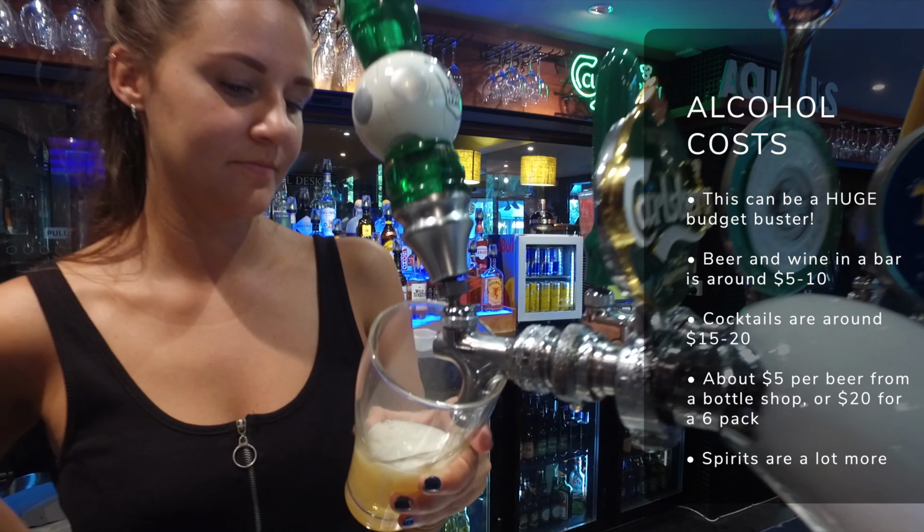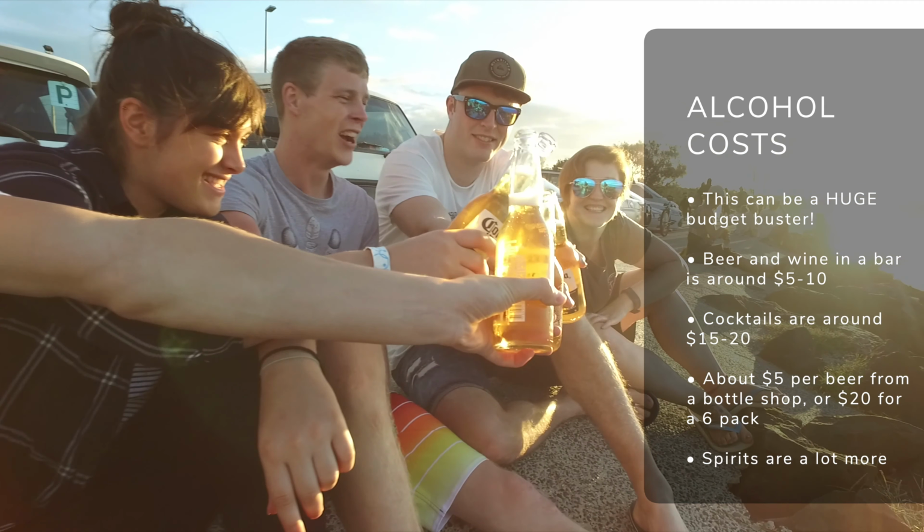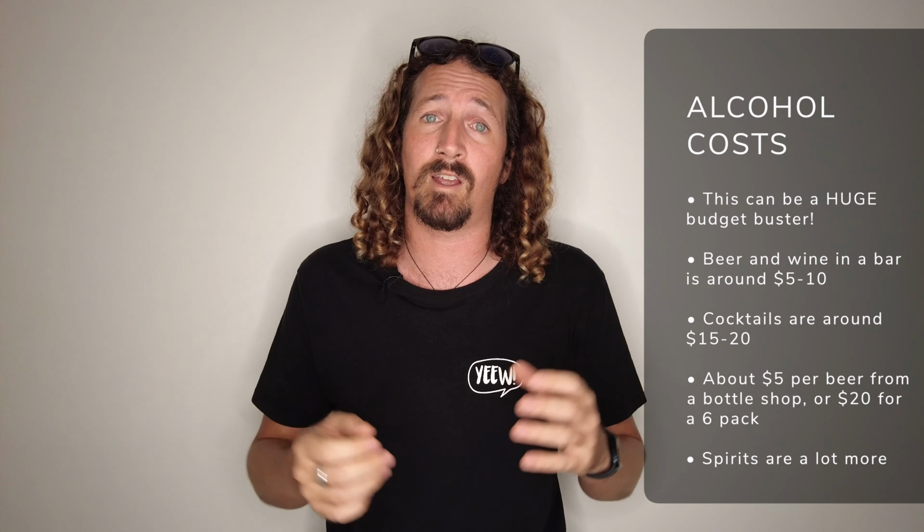When it comes to drinking, if you're drinking in a bar, expect to spend anything between $5 and $10 for a beer, about the same for a wine. And if you do splash out on cocktails, you'd be looking at around $15 to $20 minimum. If you get drinks from a bottle shop, expect to pay about $5 for a beer, about 15 to 20 bucks for a 6-pack. Spirits are a little bit more expensive, with a bottle of vodka costing anything between $30 and 60, 65 bucks and beyond. So yeah, food and drink is going to have a big impact on your budget, so make sure you stick to your limits.